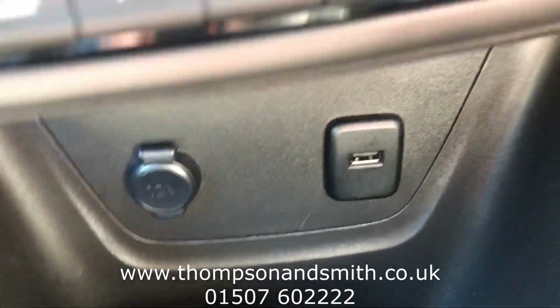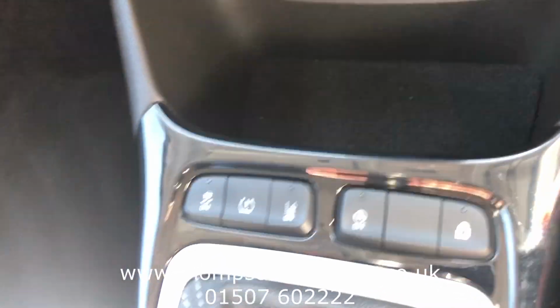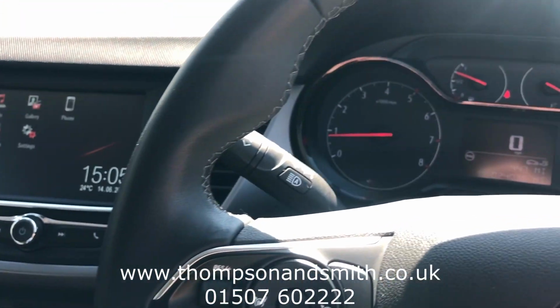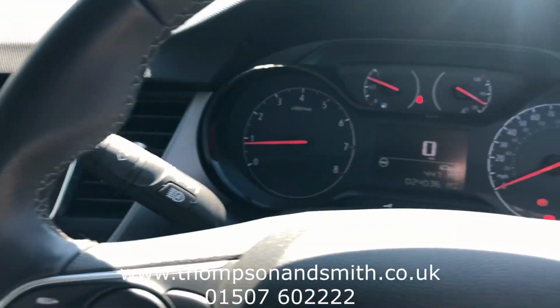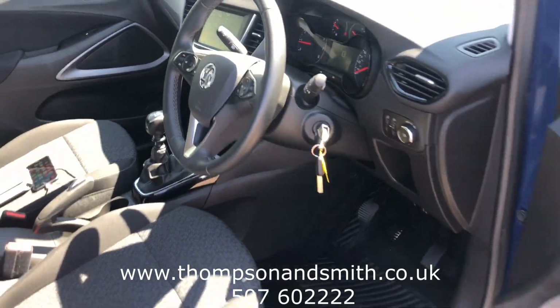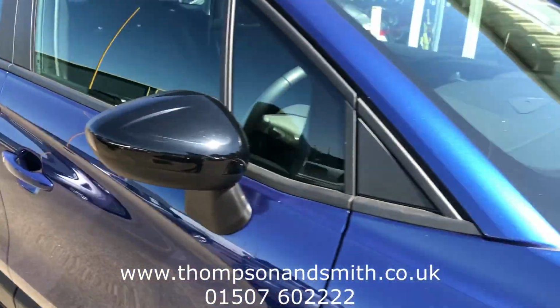USB and charging socket. Also lane departure warning. It is a stop-start vehicle. And six-speed manual box. It does come with two keys and book pack. And will be serviced on purchase. And come with the balance of the Vauxhall warranty, which runs to the end of September 2025. Let's have one last little look.